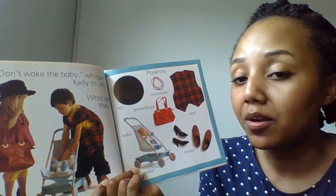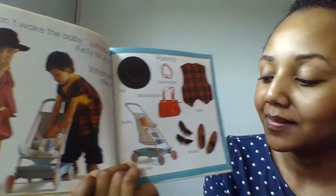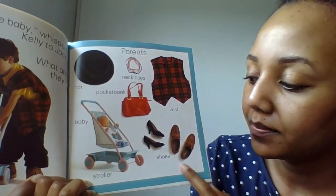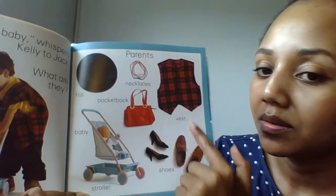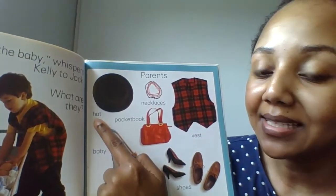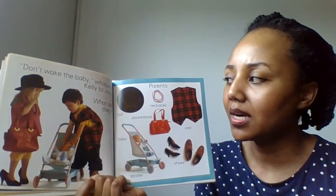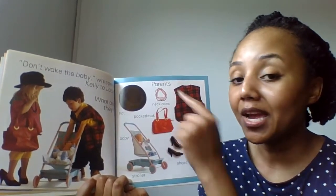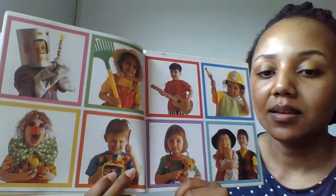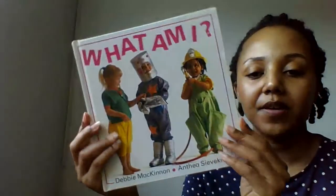Don't wake the baby, whispers Kelly to Jack. What are they? Let's see. Here's a stroller with a baby, some shoes, a vest, a pocketbook, a hat, and some necklaces. What are they? They're parents. The end. Very nice work guessing.